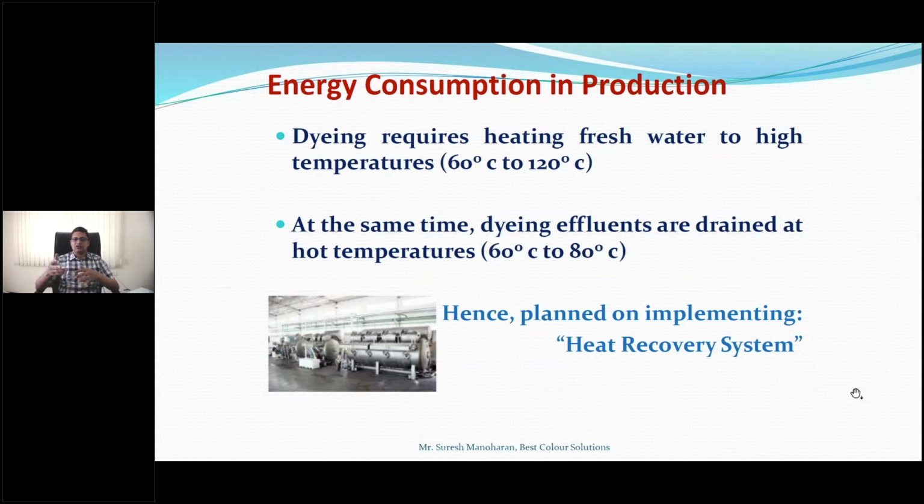In our dyeing process, typically we heat the fresh water that comes in, at maybe 30° centigrade, to a temperature varying from 60° all the way up to 120°, depending on the fabric. For example, polyester we dye at 120°, and normal cotton we dye at 80, 85. So our heating range is from 30° fresh water all the way up to 60° to 120°. Once our dyeing process is over, we cool down to between 60 to 80°, and drain the water. So the hot effluent takes away the heat energy along with it.